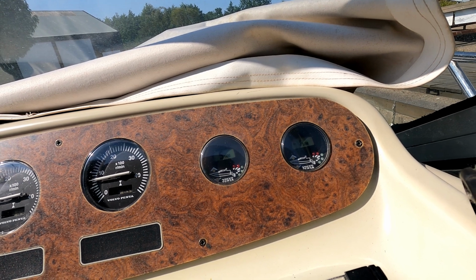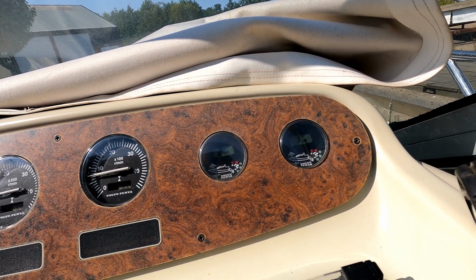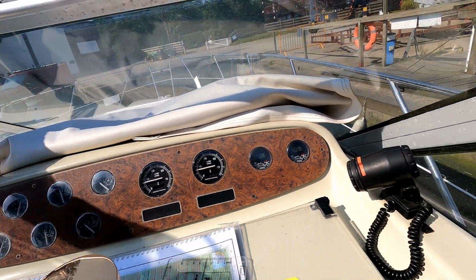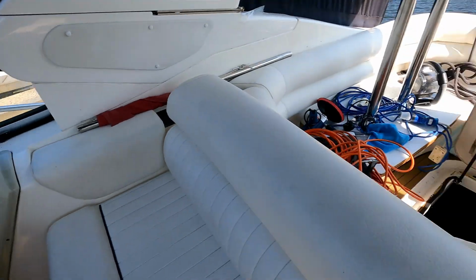I'm probably going to leave these at about plus 2 or 3 because it's quite shallow, so I'm just taking a little bit of lift on there. Let's go back and have a look at the engine bay, make sure there's no leaks.